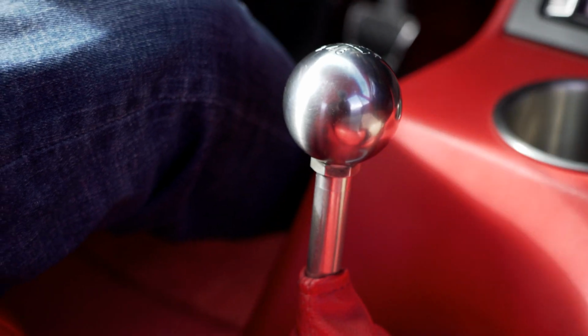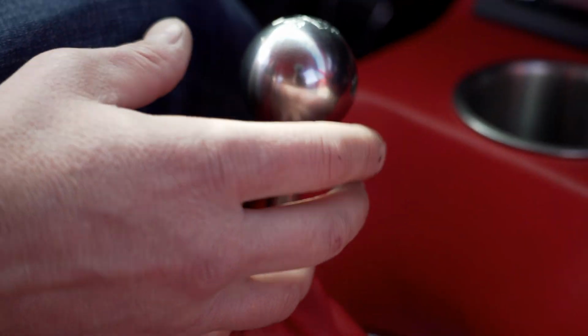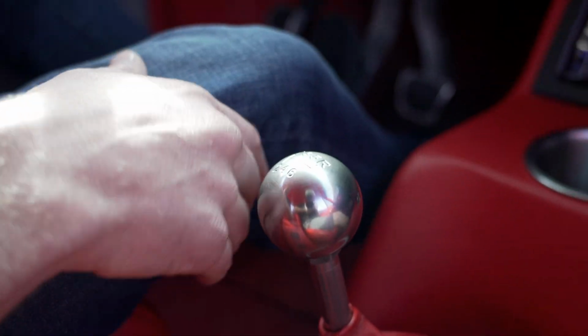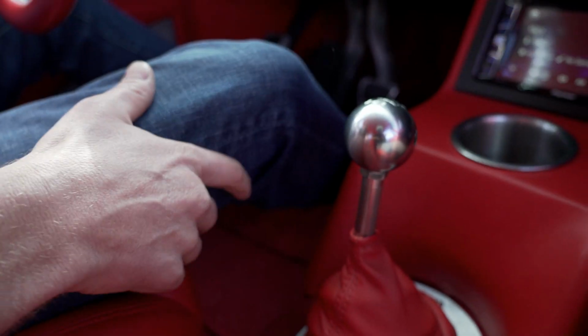So I went back in under the knife, took the 4L80 out, and then put the T56 in, which made it a whole new car. It really brightened it up and made it so much more fun to drive.